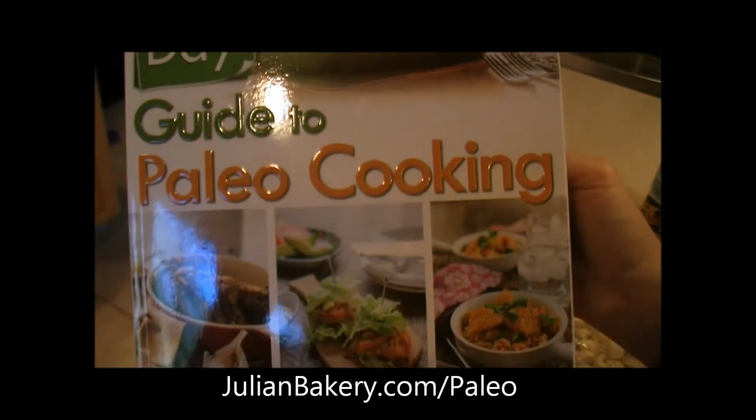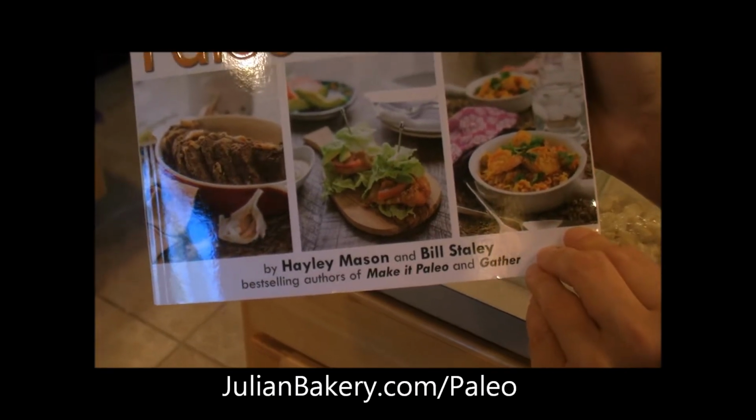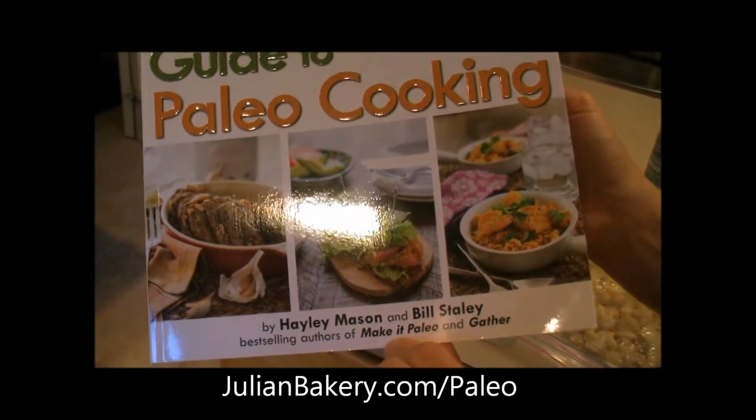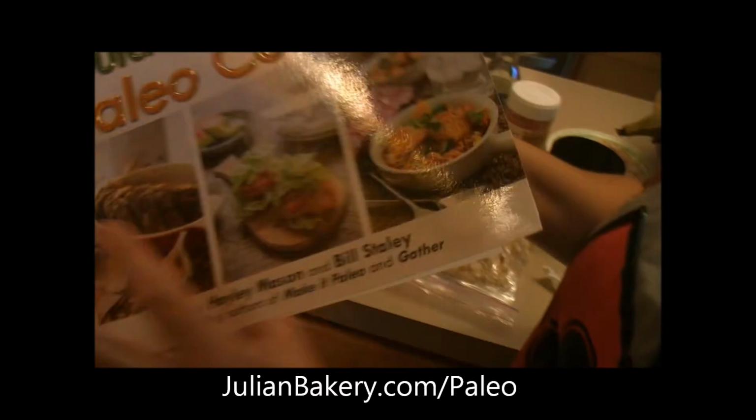So we got this cookbook from julianbakery.com/paleo section, and it's the 30-day guide to paleo cooking. It's by Haley Mason and Bill Staley, and they're also the authors of our favorite paleo cookbook, Make It Paleo, and The Gather, because we have that one as well.